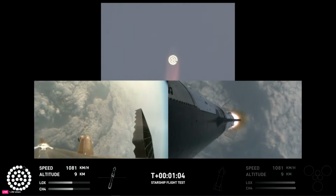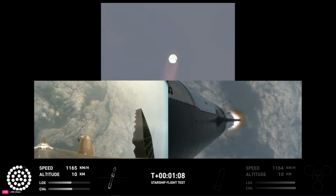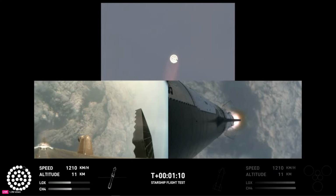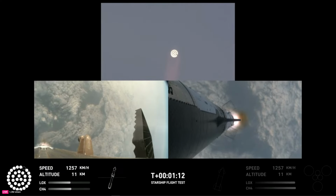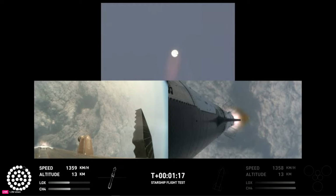All right, we're at 1 minute, through Max Q, so we're going to continue on up. We still have about a minute and 30 seconds until we get to stage separation. Starship now flying faster than the speed of sound.